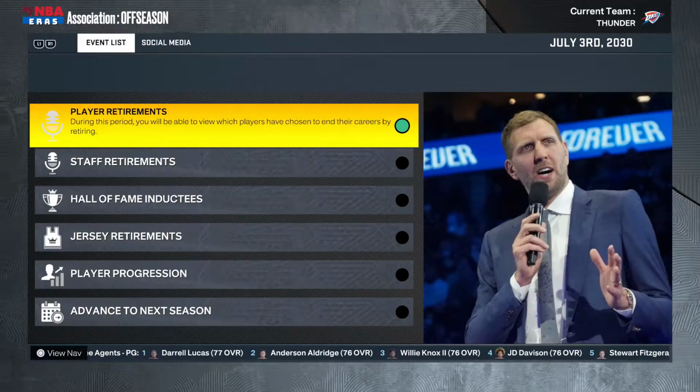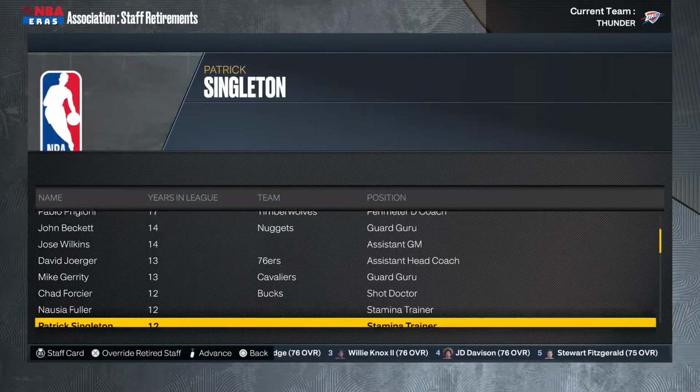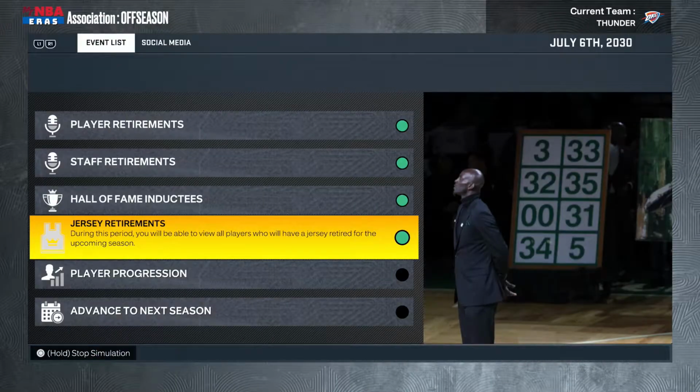Anthony Davis retires, so does Marcus Smart. Staff retirements, Coach Bud, Dwayne Casey, Pablo Prioni. Yep, Hall of Fame inductees, AD, and Joel Embiid. I didn't see that. Good to see, though. Player progression. I'm still hoping for Chet to go to another team.